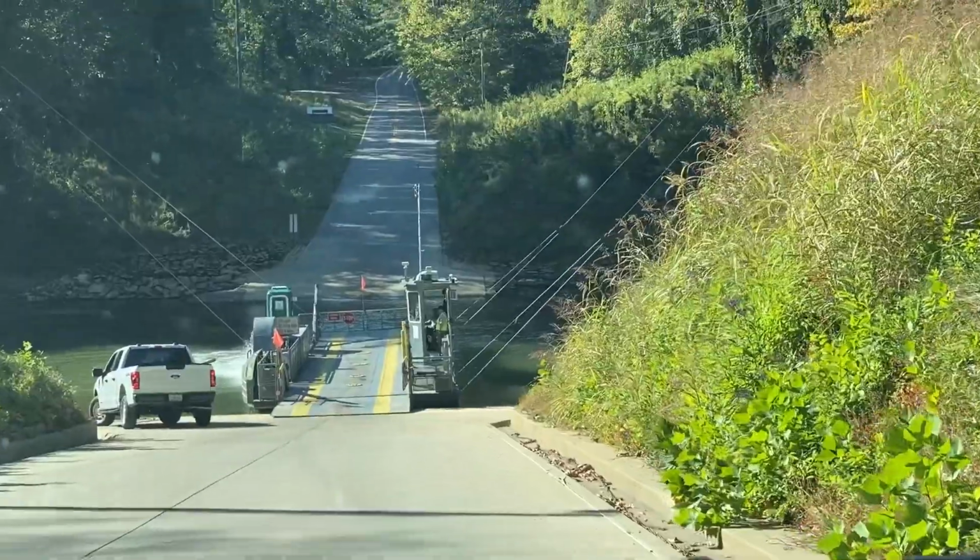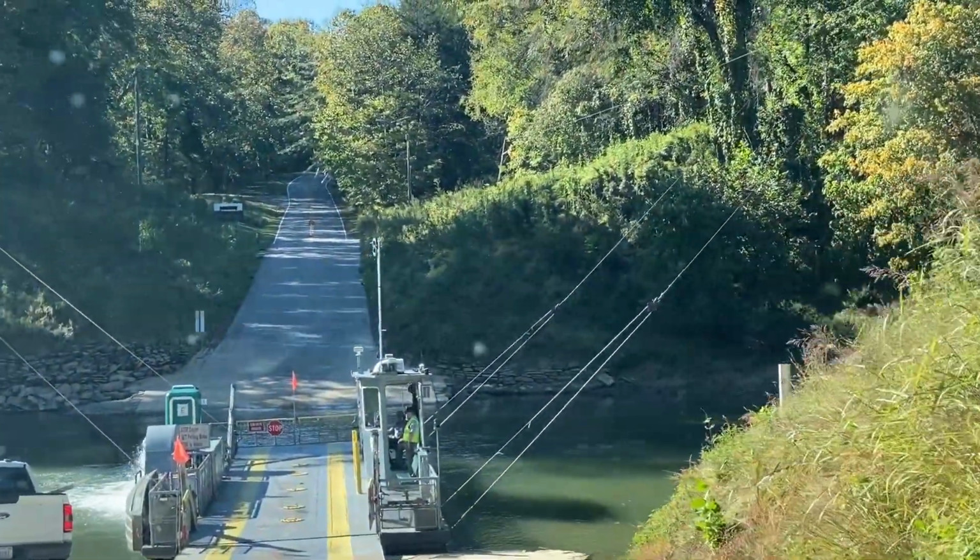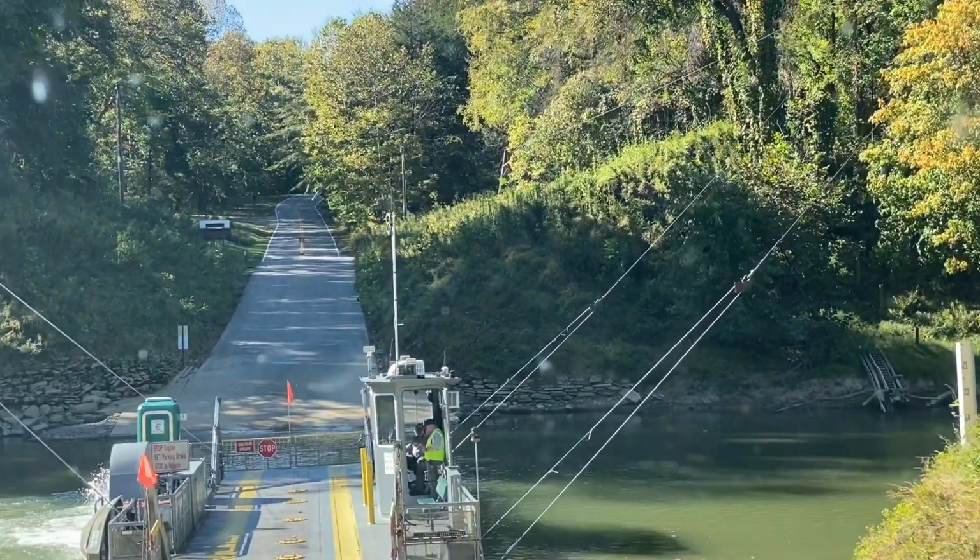Going on the ferry, we're going on the ferry. Stop engine, set parking brake, stay in vehicle.